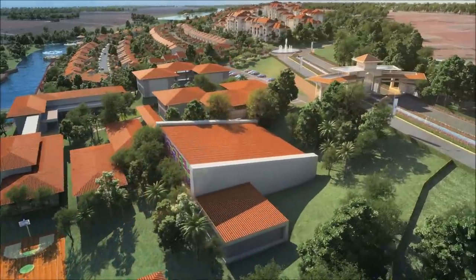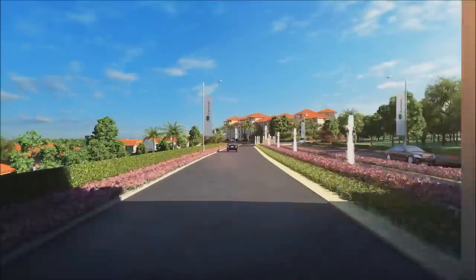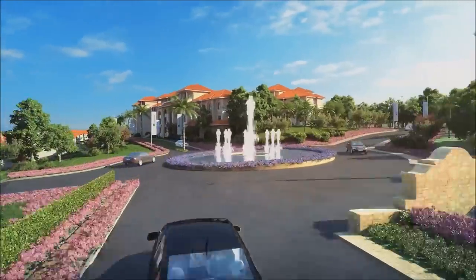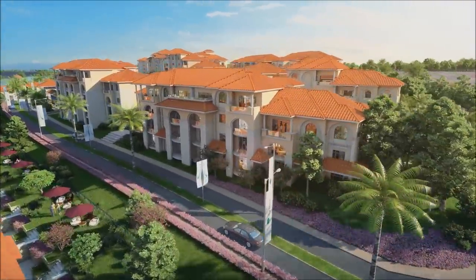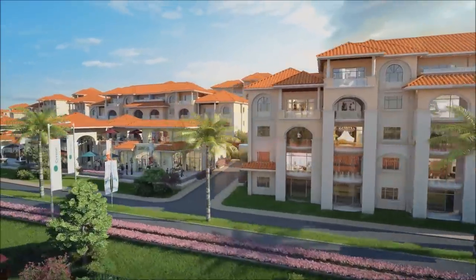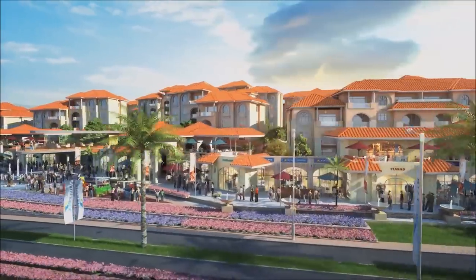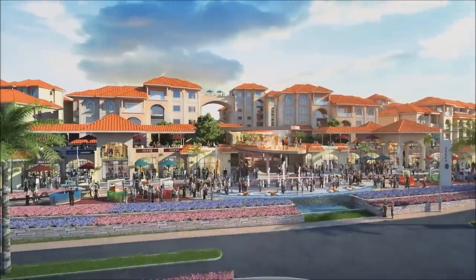Access to this community is via a manned central gate and driveway that leads to the various residential and commercial clusters. The apartment cluster is also home to a sprawling retail promenade that offers residents convenience shopping and a fantastic place for family dinners or weekend brunches in a secure and aesthetically beautiful environment.